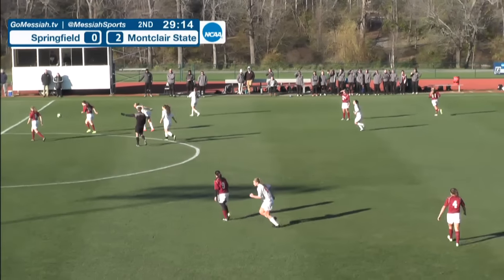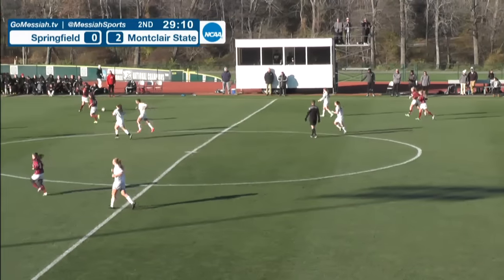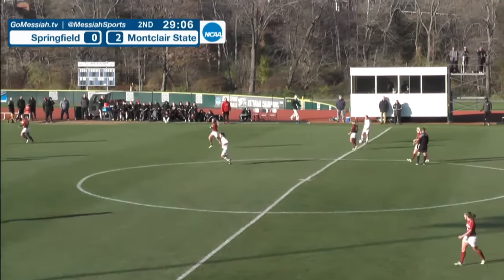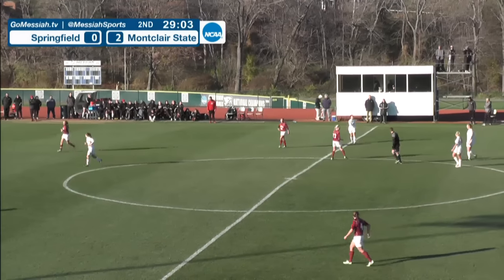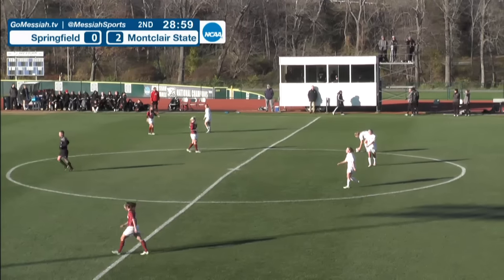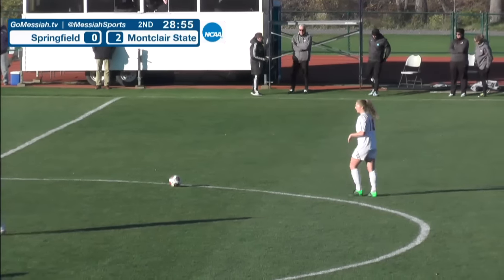Their offensive attack today, I think, folks, we can sum up as coming off of flip throws, which in my experience with the game of soccer, I've never seen it before. But Springfield, almost every good opportunity they've garnered, with the exception of a few deep shots, has been off a Nicole Fowler flip throw.